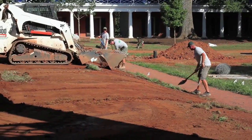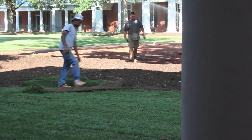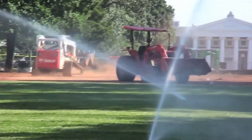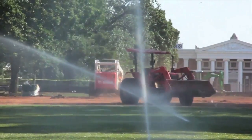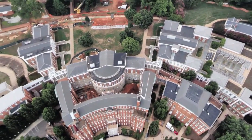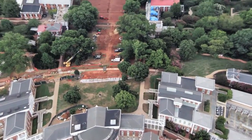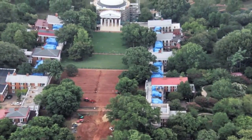We've had a busy summer this year, starting immediately the day after final exercises. We've replaced the entire surface of the lawn. We're in the midst of replacing the roof of the rotunda. And we've also taken on an ambitious project to repair 105 chimney flues, 61 chimneys, and install a sprinkler system into every single room on the lawn and the ranges.